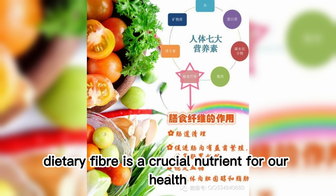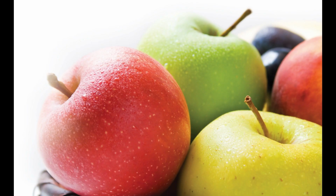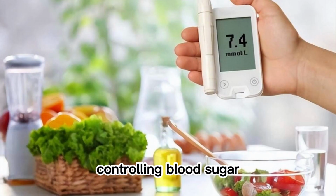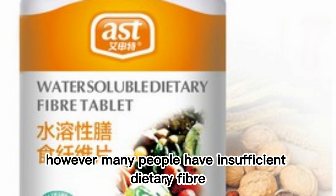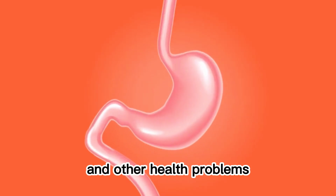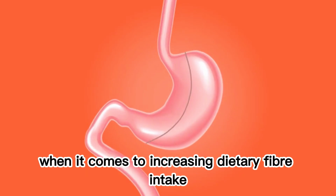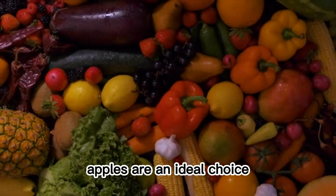Dietary fiber is a crucial nutrient for our health. It aids in promoting digestive health, preventing constipation, reducing cholesterol levels, controlling blood sugar, and contributing to maintaining a healthy weight. However, many people have insufficient dietary fiber intake in their daily diets, which can lead to digestive issues and other health problems. When it comes to increasing dietary fiber intake, apples are an ideal choice.